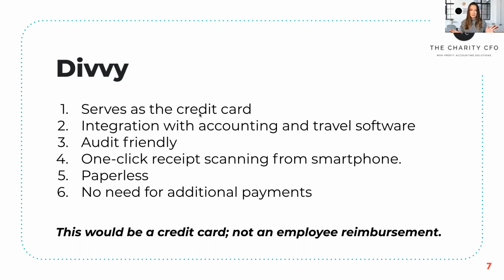This is the same for all of the platforms, by the way. The employees upload their receipts. They can tag each individual account or class or department or codes or any other codes, or leave notes as to the nature of the expenses. And it's totally paperless. Like I said, because Divi automatically drafts your bank account, I think on a weekly basis, you charge the money, they debit it from your account. There's no need for additional payments, and your employees can just use it as a credit card.